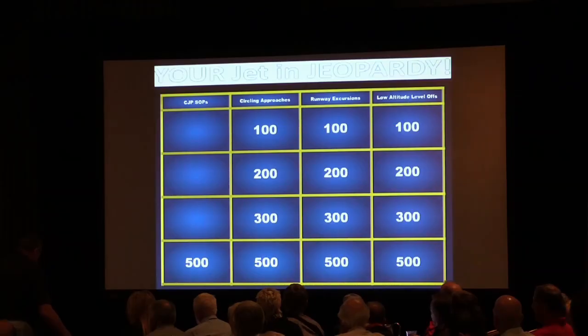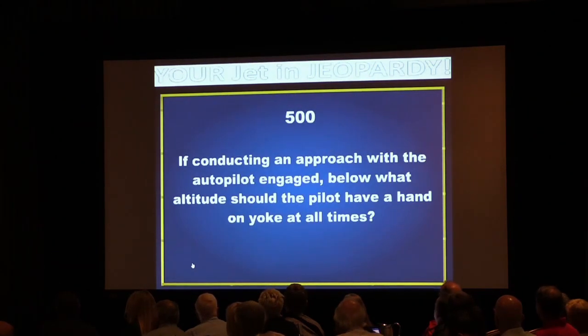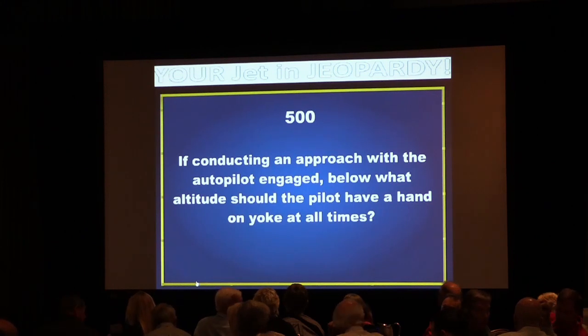Thank you guys for sharing the ground with these guys this year. We all appreciate it. All right, last question on this category. Then we're going to go to a couple points from Charlie. 500 points, CJP SOPs. If conducting an approach with the autopilot engaged, below what altitude should the pilot have a hand on the yoke at all times? And we'll give 5 seconds. I'll go back to G3000 to start.